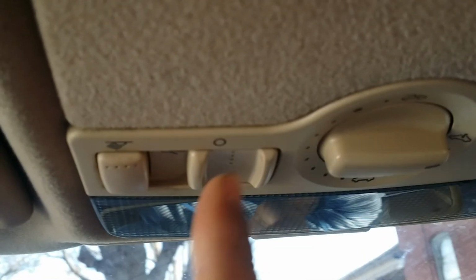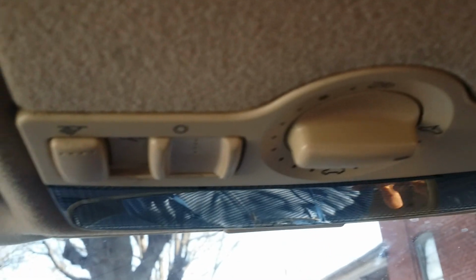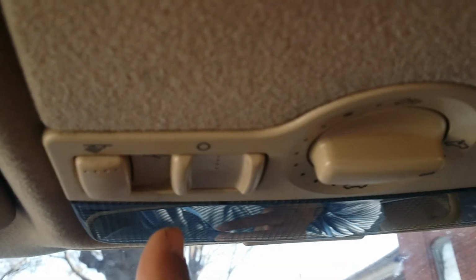Obviously, this is your map lights, or whatever you want to call them. This here, if you're asking what that's for, that's for your interior lights, for when you open the door, the lights come on. If you turn it to the middle, the lights never come on. They stay off all the time. If you turn it to the far left, the lights stay on all the time. That's what that's for.